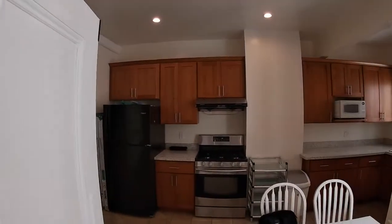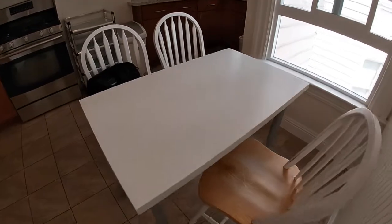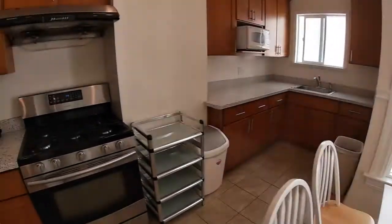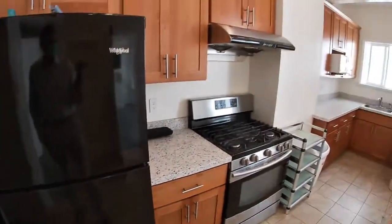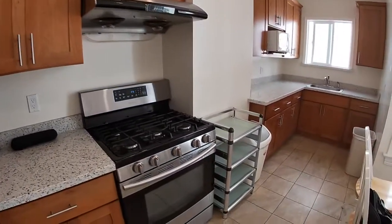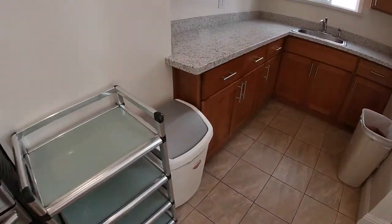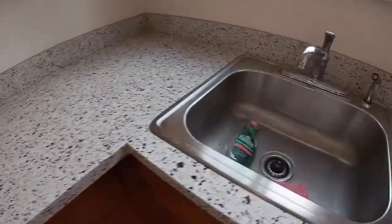Okay. Here we are. This is an eat-in kitchen, so it can obviously accommodate a table. You see a table right there. You can get your own table if you want. But we have a nice fridge, a gas range, an overhead hood, and a single sink. Keep in mind there is no dishwasher at this time. Nice cabinetry.